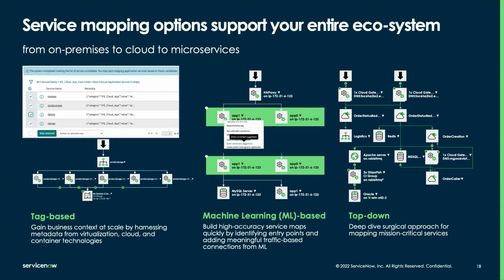Now, ML-based service mapping uses machine learning to identify meaningful traffic-based connections to be added to service maps. This makes it ideal for bulk mapping of services from scratch and extending top-down maps. You'll be able to reduce the amount of time it takes to map services from weeks to minutes.